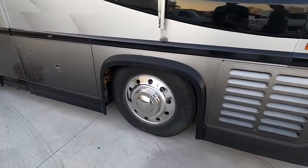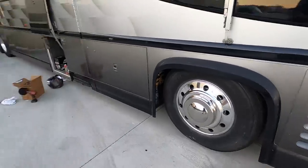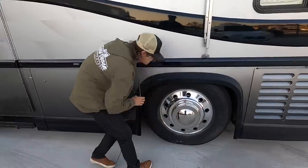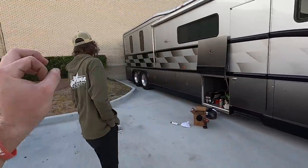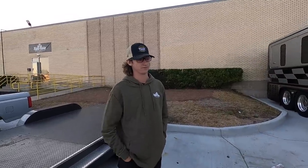Got the new front cap on there, and it looks freaking awesome. I don't know about you. What do you think, Cole? It's bright, man. That looks like a dinner plate. Sheesh. Do you think that looks better than the regular Castle Nut caps? Oh, yeah. Especially because you're missing like two on the other wheel. Well, yeah, even if I wasn't missing them.